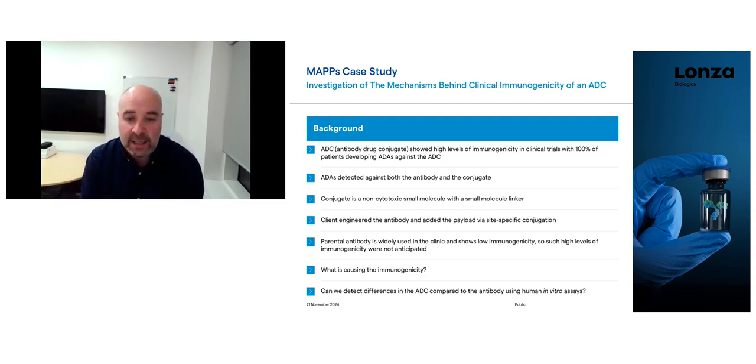So this particular ADC, a client came to us with the ADC, and they'd been into early clinical trials, and pretty much all patients had developed ADAs against the ADC. I think they found ADAs both against the antibody itself and also against the conjugate part, the payload part. Important to note, the conjugate is a non-cytotoxic small molecule, so there's no additional protein added here with the conjugate and the linker. And in this case, the client actually engineered the antibody to add the payload via site-specific conjugation. So I'm not going to talk about that bit too much, and any details obviously are all redacted.